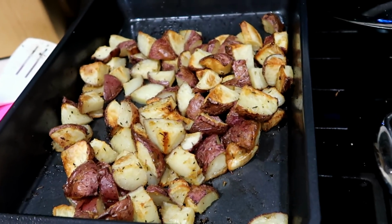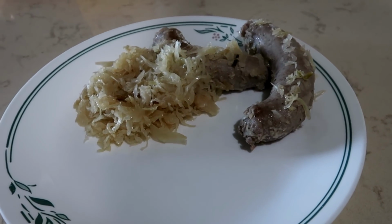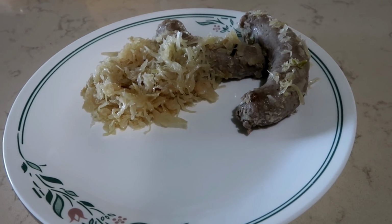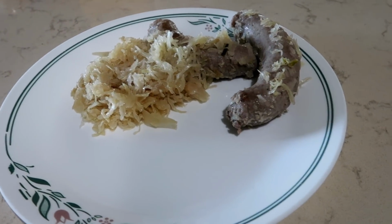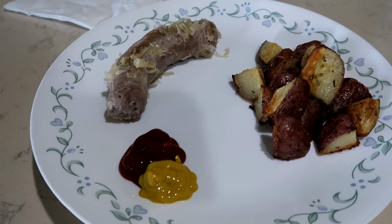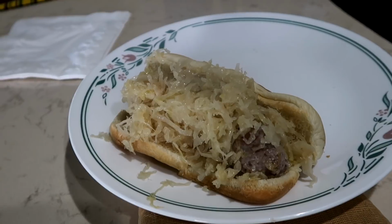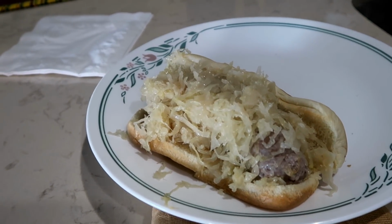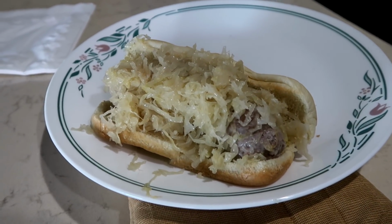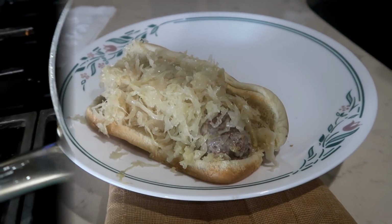And the potatoes, yum. Okay, so each one of us is preparing ours just a little bit different. Timothy is just having some sauerkraut and sausage. I like to dip mine in ketchup and mustard combined, and then I'm going to have some potatoes on the side. And then Jason is putting his in a hot dog bun. He puts a sausage in it, puts the sauerkraut on top. Do you put any mustard? And he's going to have some mustard with that, and then some of the potatoes.